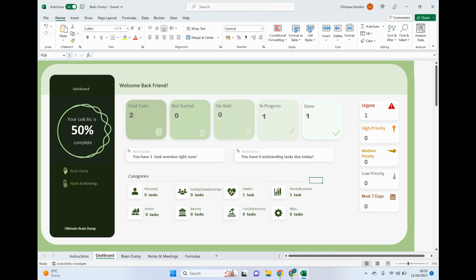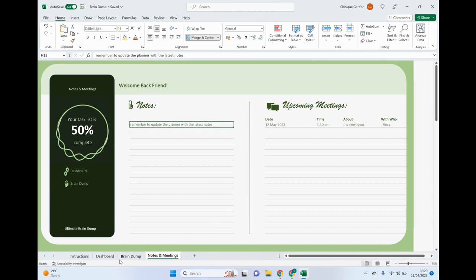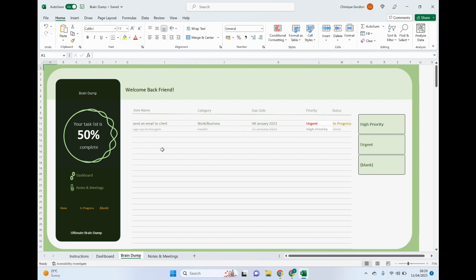Okay, so we can see how many tasks are outstanding in each of the categories too. And of course you can switch spreadsheets here at the bottom. Let's just hide this again. You can switch tabs at the bottom, switch pages at the bottom, but you also have this handy little ability to do that here too. And so this is your actual brain dump. This is where you're going to write all of the things that you currently need to do.